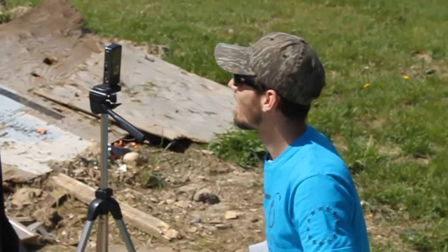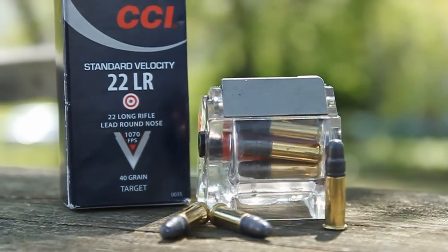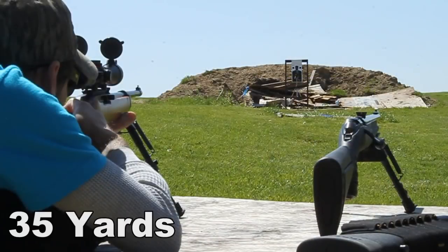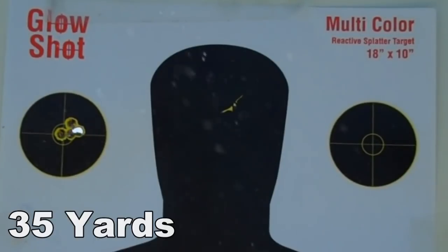Yeah, that's really close. We'll start off with some 40 grain lead round nose, CCI standard velocity coming in at 1,070 feet per second. We'll let the 10/22 go first for each test, making pretty short work of the CCI standard velocity.